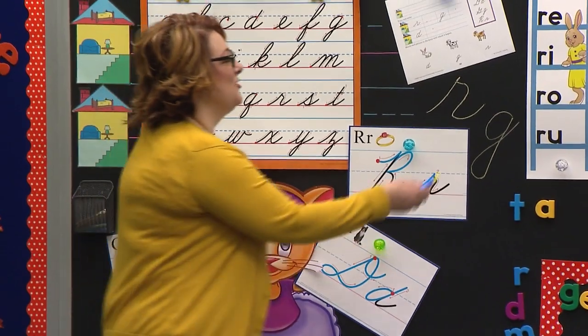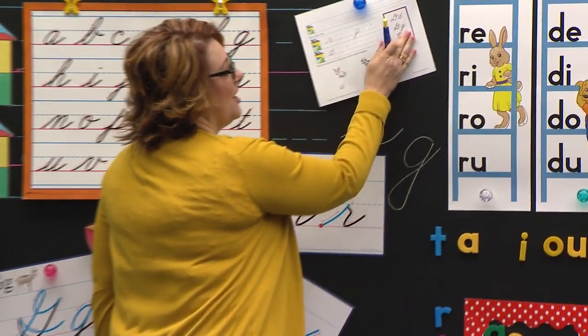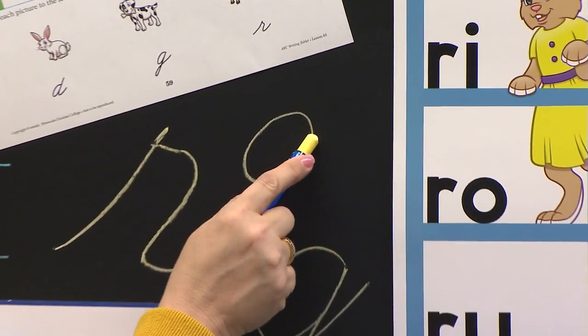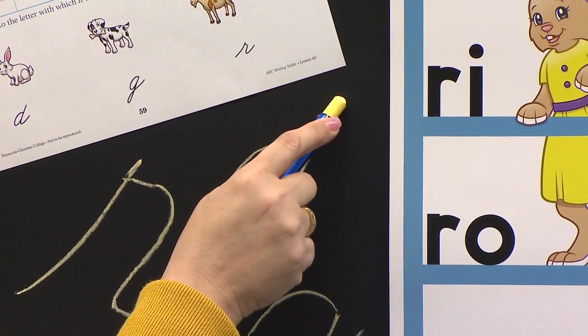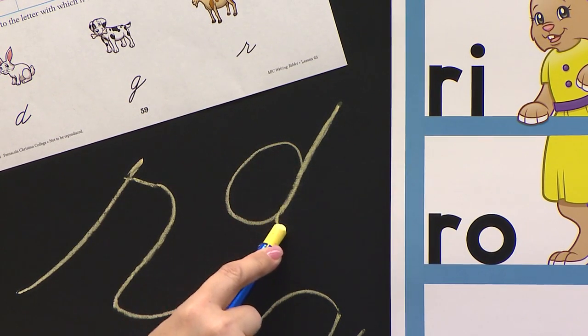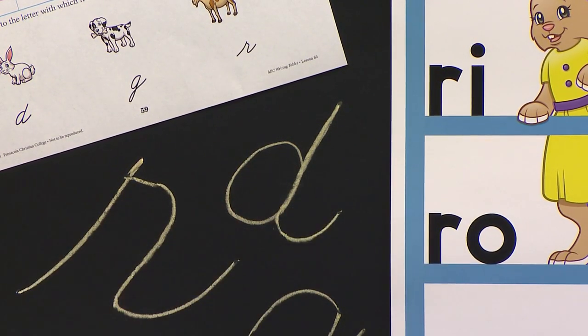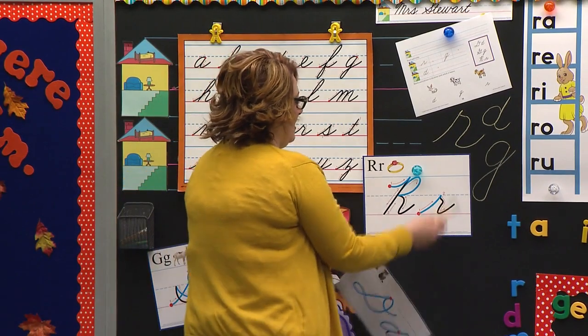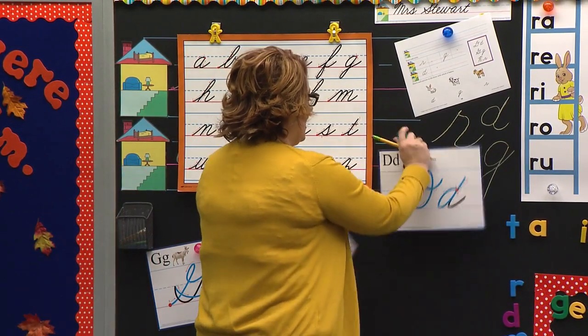Let me show you right here. It starts on a red dot. We curve around and make our ball. Stop and think. Go through to the upstairs just a little bit. Retrace down the same line to the pink carpet and end in a smile. Everybody get out your handy dandy chalkboard. Let's do it together. Are you ready? Let me fix our card right here. I'm going to trade it out so you can see it.